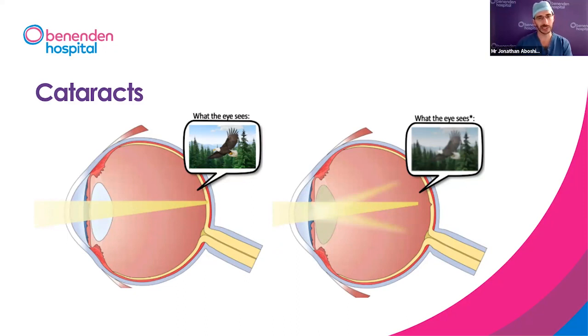So cataracts can affect the vision because they basically scatter light, as I was saying earlier. The light comes in, you can see here, from the left and gets focused. Probably about two thirds of the focusing power is in the cornea, actually, not the lens. But the clever thing about the natural lens we're born with is it changes shape, so you can focus in the distance and you can focus up close. When that clear lens becomes cloudy, i.e. a cataract, everything becomes a bit blurry.